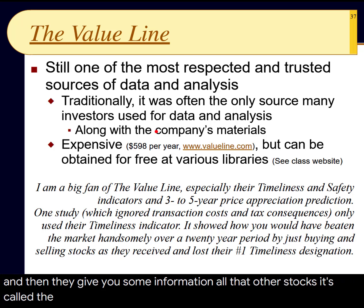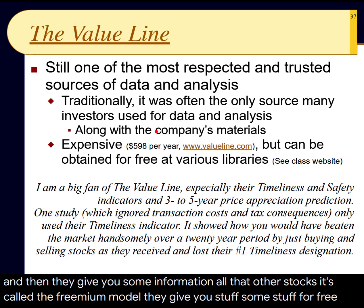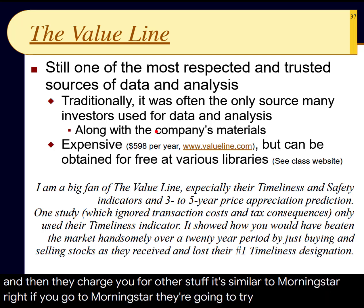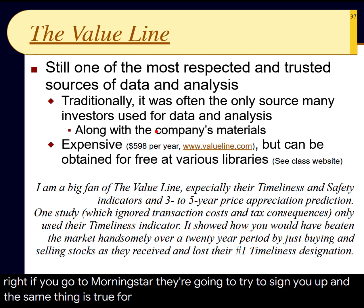It's called the freemium model. They give you some stuff for free, and then they charge you for other stuff. It's similar to Morningstar, right? If you go to Morningstar, they're going to try to sign you up, and the same thing is true for Value Line. I am a big fan of the Value Line.